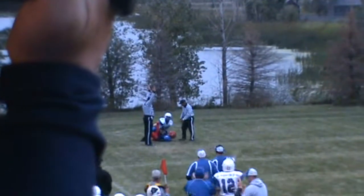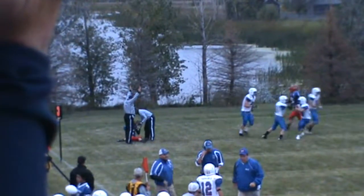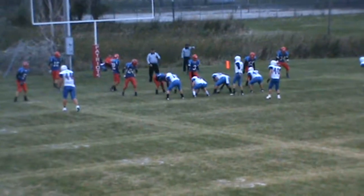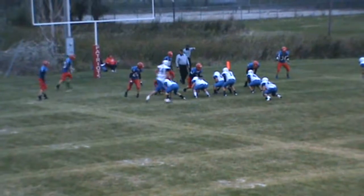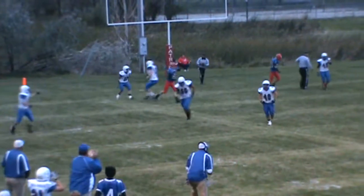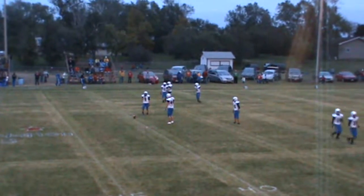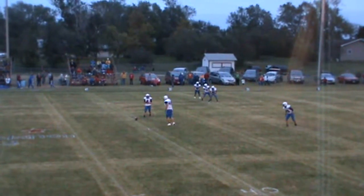And from inside the one, the Patriots stand and hold it. It's second and short from inside the goal. Second and goal from about the 6-inch line. Second and goal for the Monarchs. Chaplin was the tackle and a loss out to the five. Third and goal from the five now.